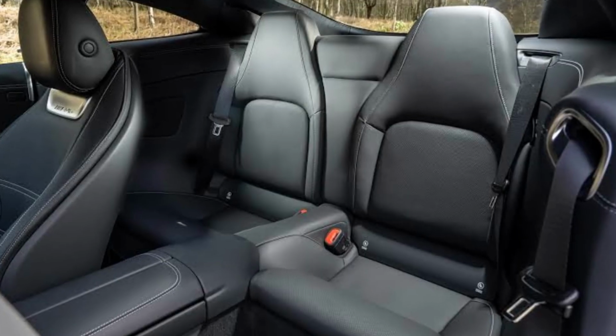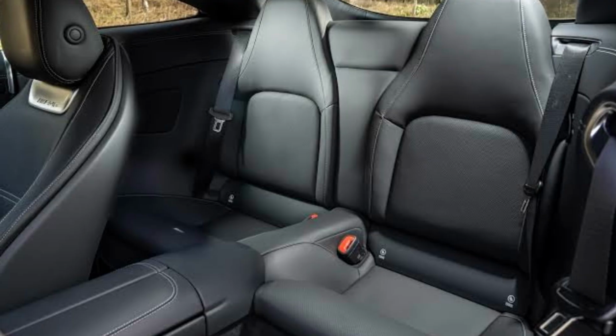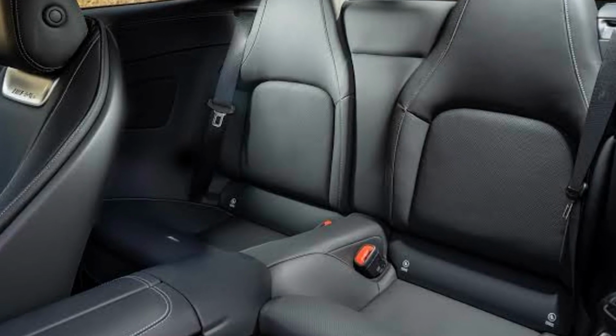Whether it's a weekend bag, a helmet, or your daily essentials, there's enough room to make this car more than just a weekend toy. Now let's get to the heart of this machine, the performance.